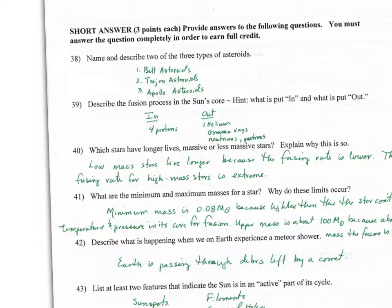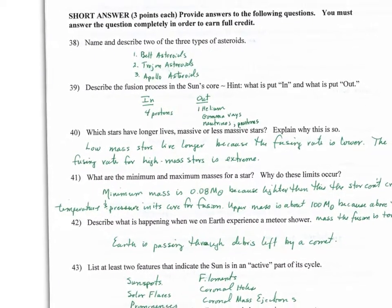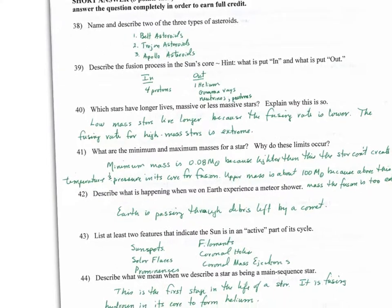Question 40, I wanted you to say which have longer lives, the low mass or the high mass stars, and also you had to say why that was. And generally, pretty good job there. So of course, low mass stars have longer lives and high mass stars have greater fusing rates.